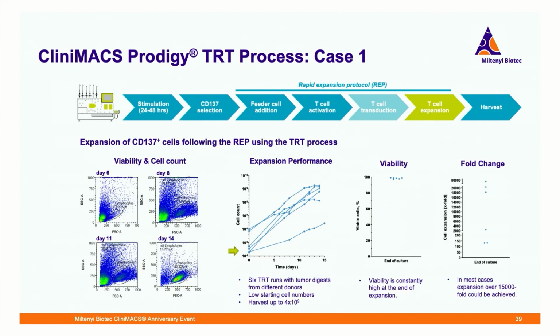As a proof of principle, we expanded cells from 6 different donors which were selected for CD137 positive cells. So they do expand in the Prodigy. If we start with the recommended cell number of 1 million, we get to 4 billion cells as usual. This is, to remind you, a regular size chamber. If we start lower, sometimes we can also reach the target cell dose of 4 billion cells. And regardless of the starting cell numbers, the viability of the cells is close to 100% at the end of the process.